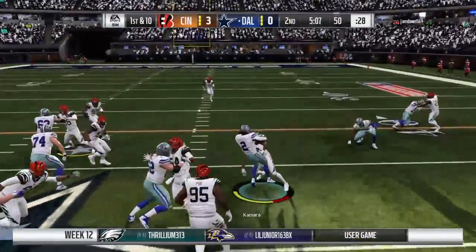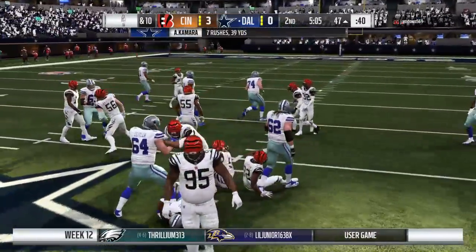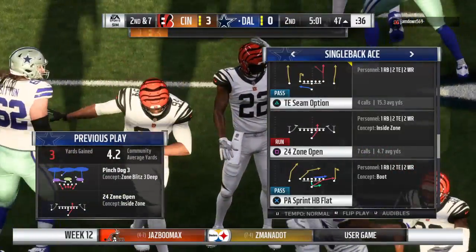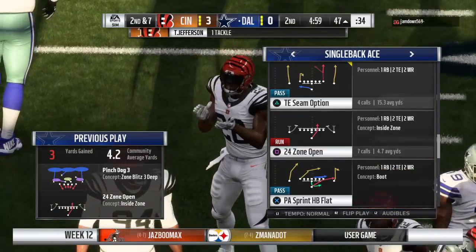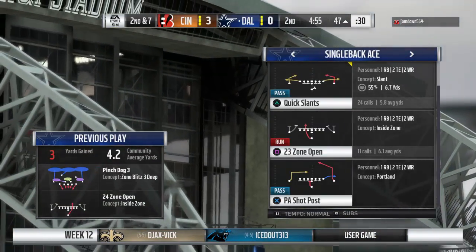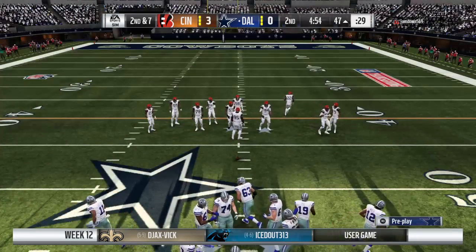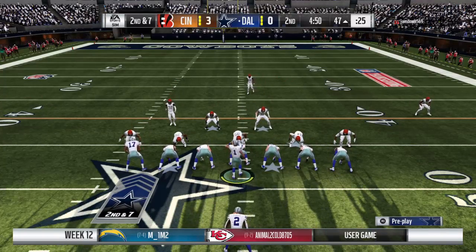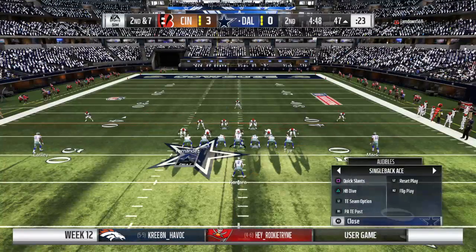Staying on the ground on first with Kamara. And across midfield he goes and into Bengal territory. Tackle made there by Tony Jefferson. This drive is pretty clear. Almost feels like old school fundamentals, doesn't it? Want to impose their will on the defense. What's that, 5 straight runs? Yeah, 5 straight carries to start this drive. And like you said, the way it's working, they may just stick with it.